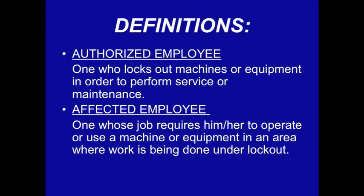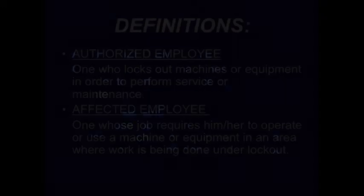So they take it very seriously, as well they should, because failure to follow those procedures can result in some pretty serious injury. There are some definitions from the rule that y'all should be familiar with, and it has to do with how you interact with this regulation. The first term is an authorized employee, and those are the folks who are doing the service or maintenance, and therefore need to be familiar, in detail, with the lockout procedures on a step-by-step basis.